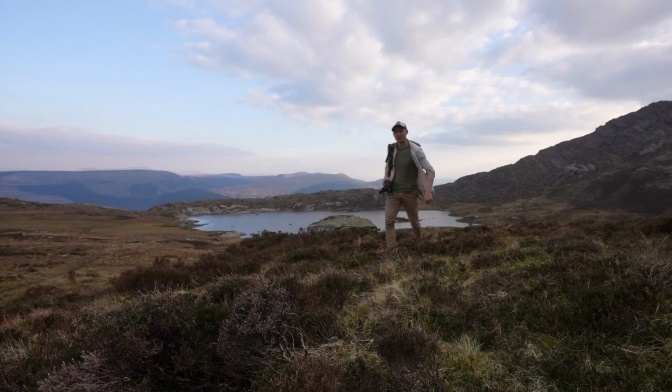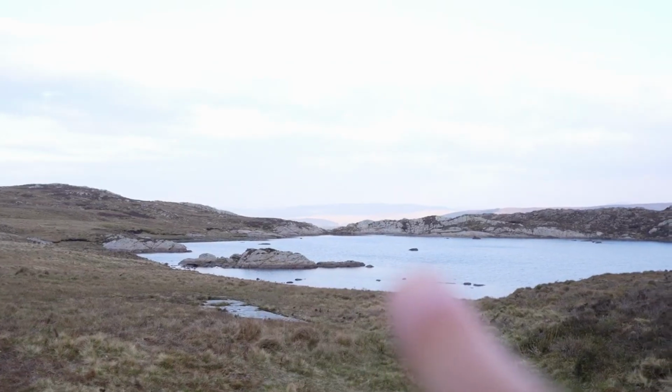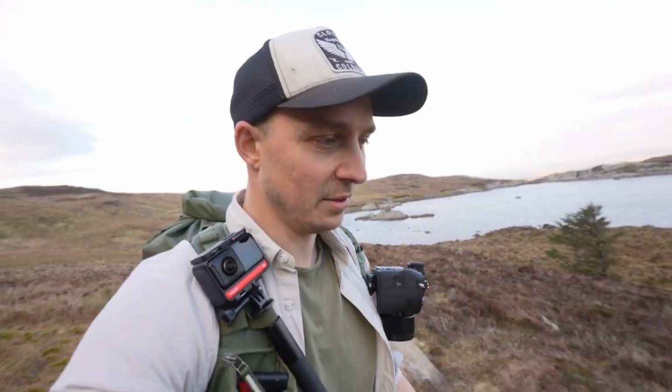Pretty sure I've seen this shot already, but that'd be a good sunrise shot. If someone was just stood in that little dip just over there with the sun coming up, probably somewhere over there. I'll come back for that one morning, I think.